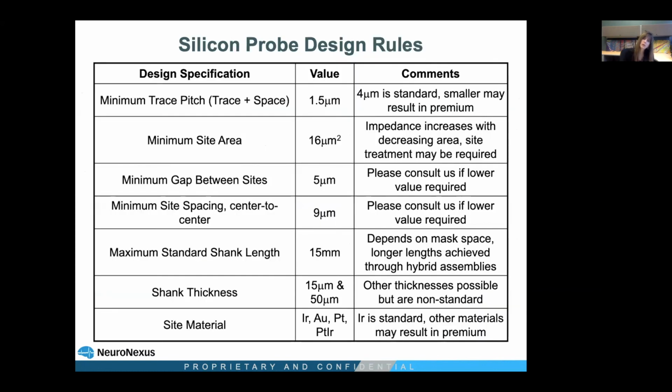Okay, so here are the design rules, and I'm going to preface this by saying these are their rules, but if there is a compelling reason that you would like to push any of these rules, we are willing to talk to you. Can't always guarantee that we can do exactly what you want, but we're all scientists at heart and technologists, and we love to try new things.